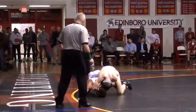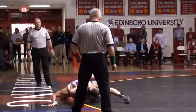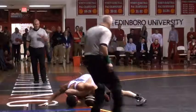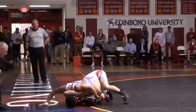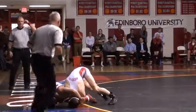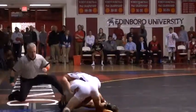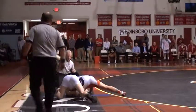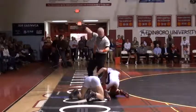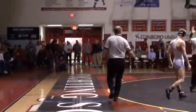DiJulius straps up a cradle on the left side, looking to bring it back. Rivera has taken his arm out, and it doesn't look like DiJulius is going to be able to bring him back. And Rivera doing a nice job of fighting here on the edge. He fights hard for a 125 pounder, bumped up to 133. Still got the cradle locked up. And Johnni DiJulius is going to take 2 minutes and 20 seconds for ride time and a 2-0 lead into the second period. And Rivera is showing some signs of life there on the bottom.